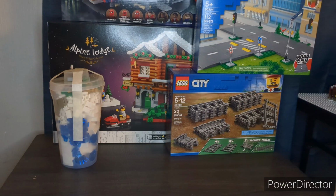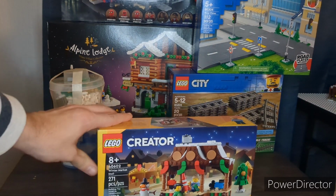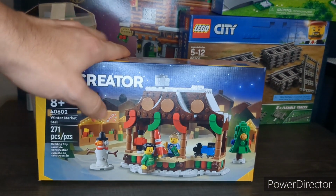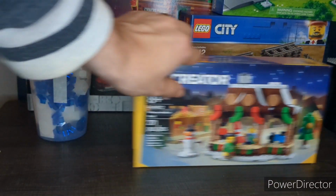And the final two things for this haul are the two promos. The first of which is the LEGO Creator Winter Market Stall. This set is a really cool little Christmas promo. It's going to look great in the Winter Village. It's just a little market stall. You get a couple minifigures, a snowman. Nothing crazy, but a good little promo.